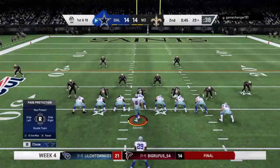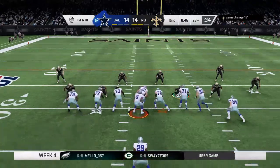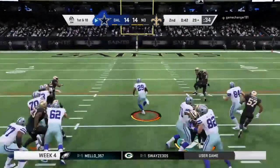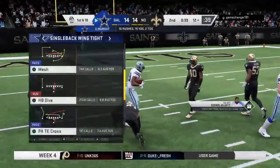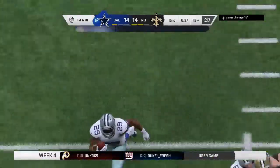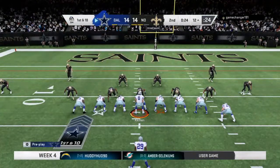10th carry of the game now. Murray. And down inside the 15, shy of the 10. 17 yards on the play there, and the Cowboys have a first down. It's a gain of 17.